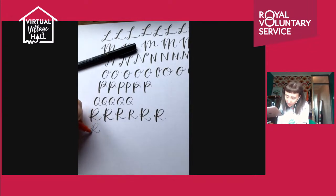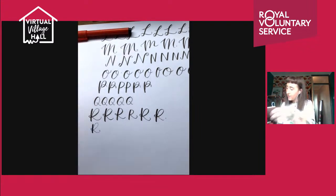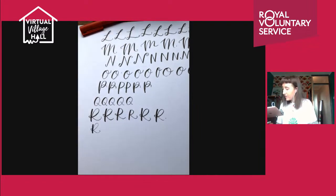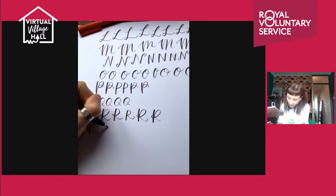And then you can add your thick line in like this, and give the impression of calligraphy, which is why it's called faux calligraphy. And it's not cheating because it's still an art form. It still looks lovely. Okay, now I'm going to go on to the S's. So S's, I tend to do a little circular bit here.